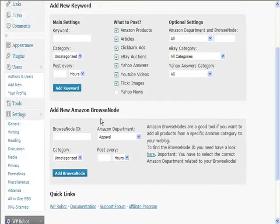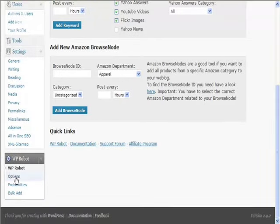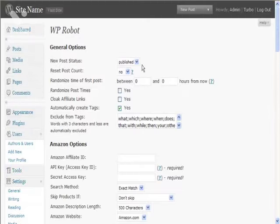So what we need to do first of all is we go to the options here within WP Robot. And you can see here you've got general options: post everything to published, randomize the time of the first post, randomize post times, you'd want to do that. You'd want to cloak affiliate links. Yes, you want to create tags, so it will pull the tags automatically from the posts.